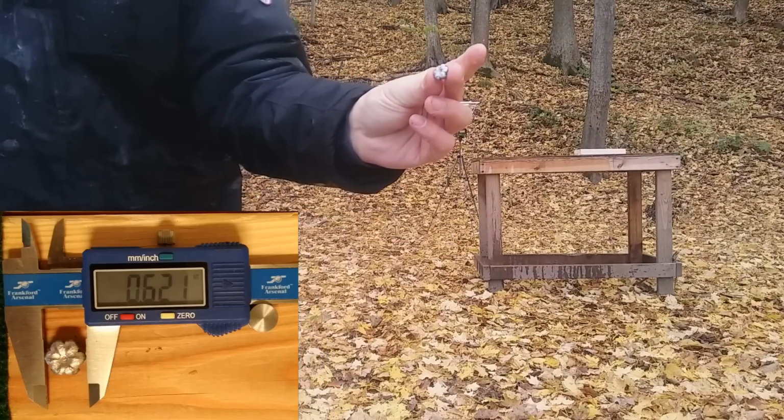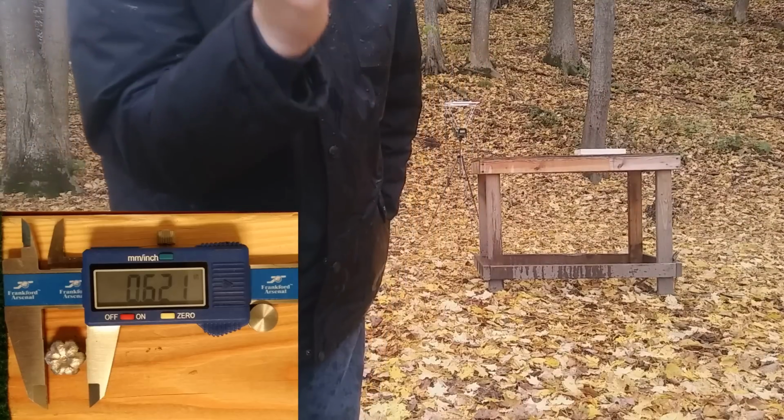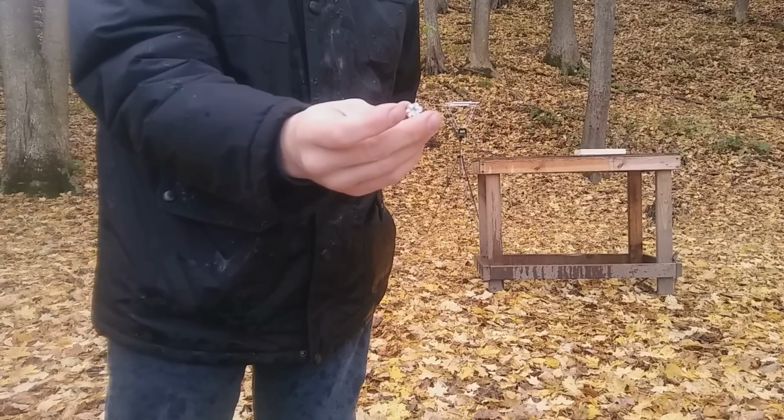It's really, really good. So I'm certainly not going to knock this cartridge. I'll admit, this is a good cartridge, no doubt. So let's see how the 357 Magnum and 38 Plus P compare.